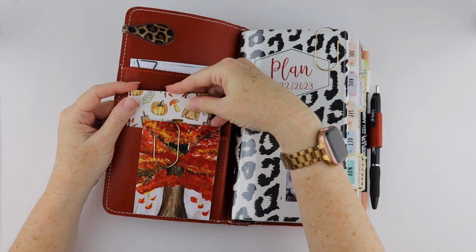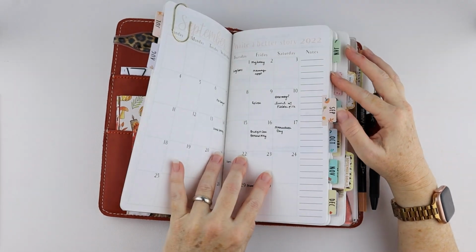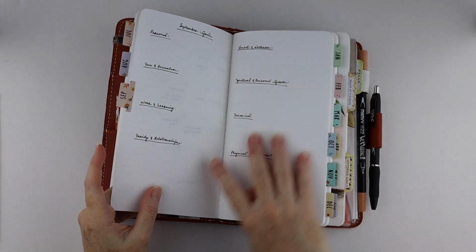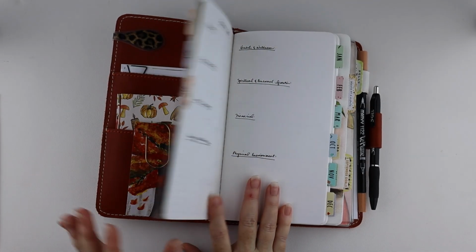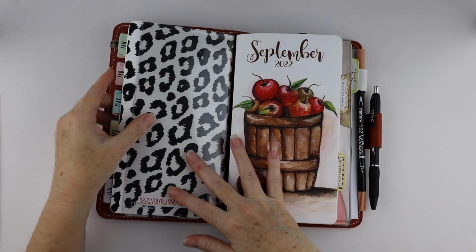I've just changed out the tip-in cards. Still using this somewhat the same way. I just need to fill in my September goals here. Otherwise, this is just a normal monthly spread.